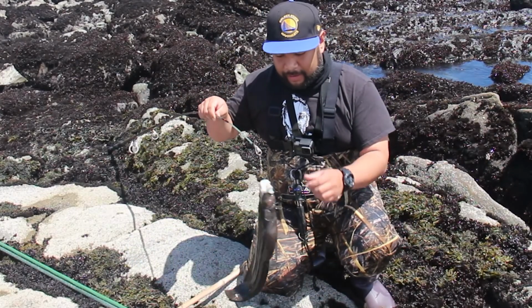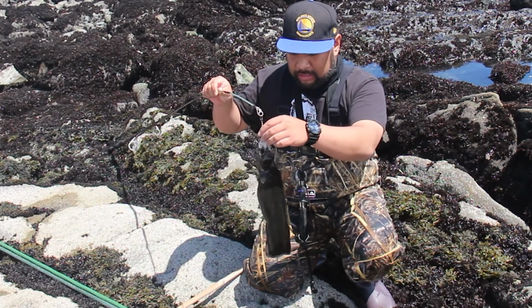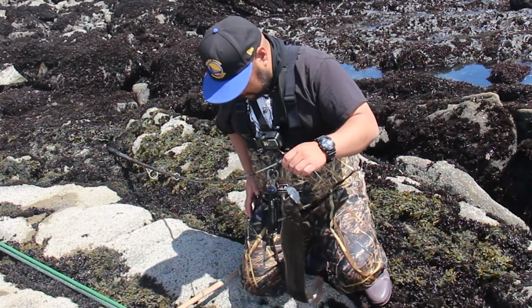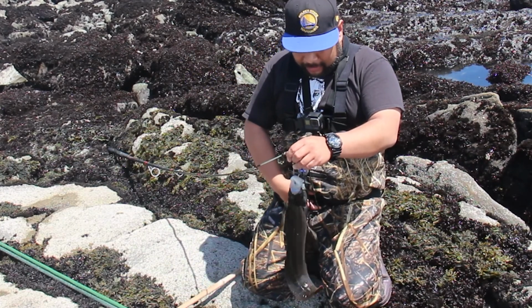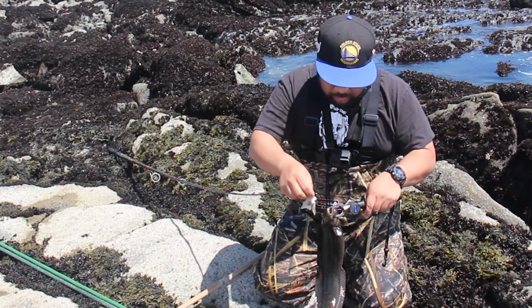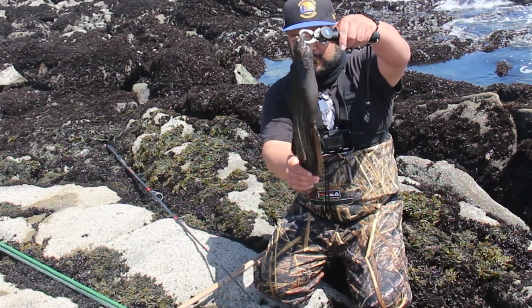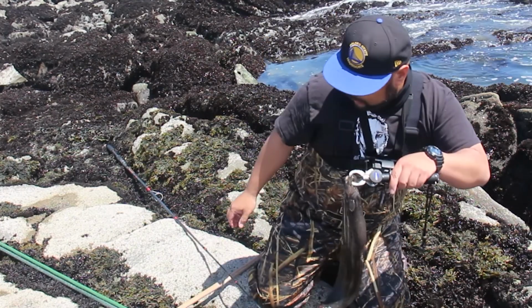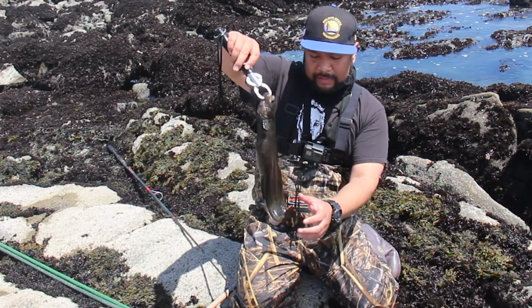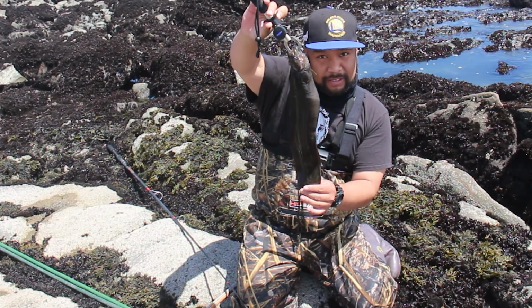Okay, so what I've got here is a monkeyface prickleback eel. Now, this fish gets a bad reputation, probably because of its looks. It's like, that's a face that only a mother would love, but it's actually a very tasty fish. Barely hooked. So I got a monkeyface prickleback eel. Let's go ahead and check the length on it. 19 inches. And I'd say because of its length, it should be around 18 years old. So it's about an 18-year-old fish right there.